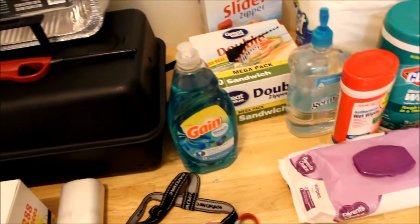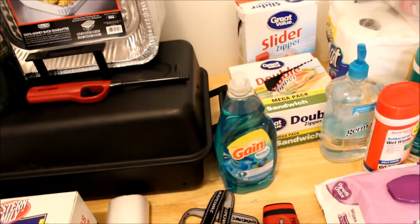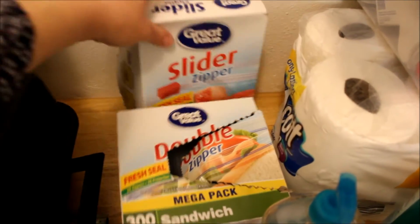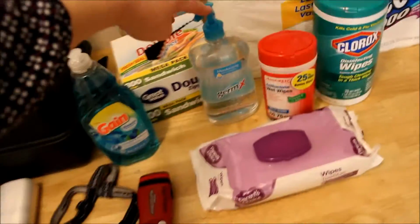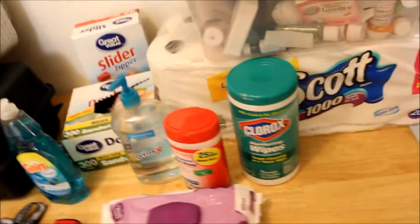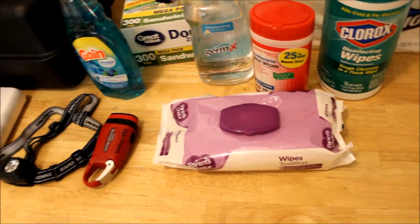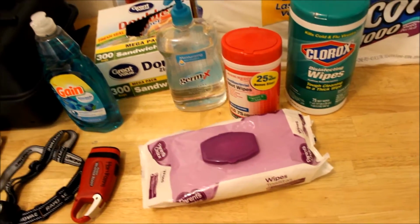Again, let's say you made food and you had extra. We don't want to use Tupperware, so we're going to use sandwich bags and quart-sized bags to store extra things in. Just to also save on water, we have hand sanitizer, soap if you do have to wash some big dishes, and disinfectant wipes to clean things. Now, let's say you ran out of water, or you want to take a bath. Well, baby wipes are perfect for that.